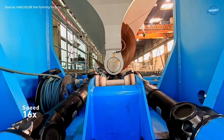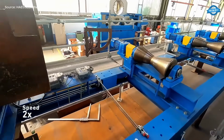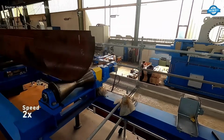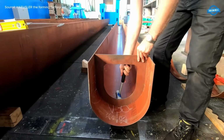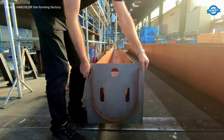The machine applies a maximum force of 3,700 kilonewtons, accommodating plate widths from 2,500 millimeters to 13,000 millimeters and thicknesses from 4 millimeters to 9 millimeters. Designed for efficiency, the FKB ensures compliance with the strictest tolerance requirements in metal forming applications.